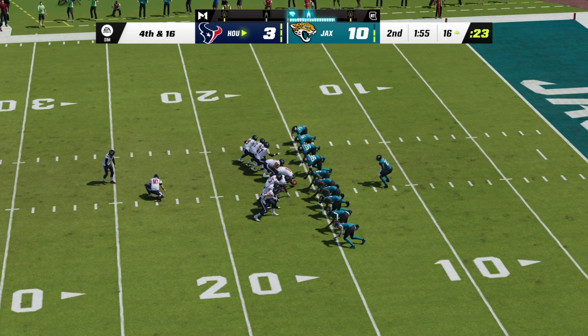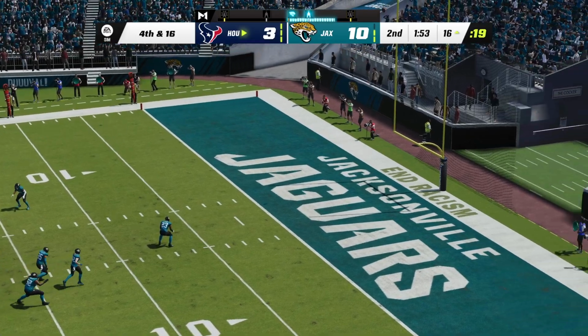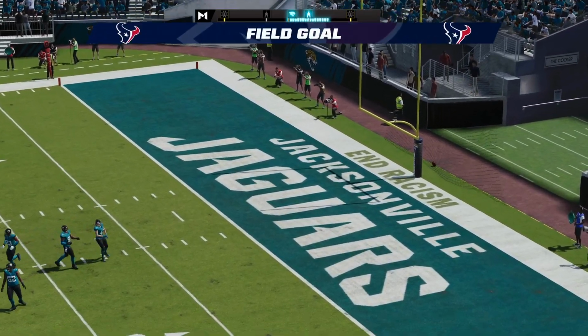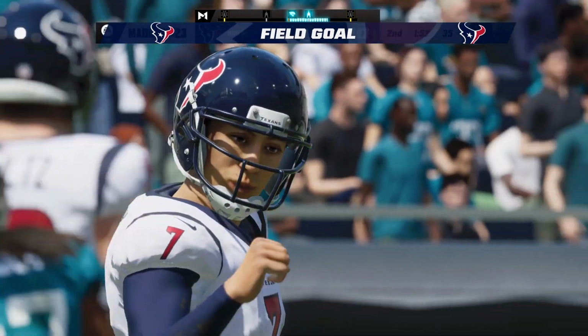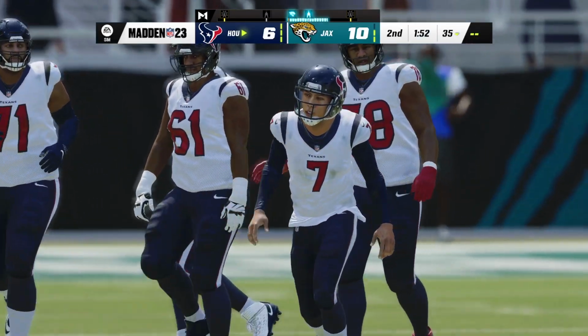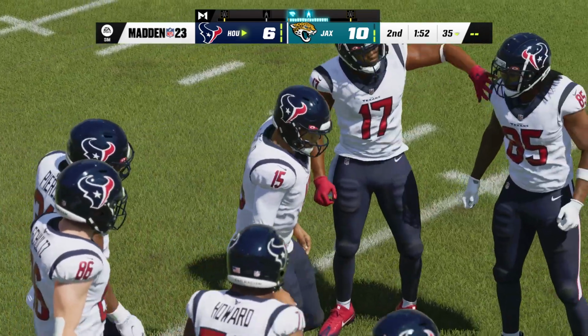Kaimi Fairbairn now to attempt the Texan field goal. This a 33-yard attempt. The kick by Fairbairn is good. So the big return had him fired up, but in the end, the offense stalls out. They only muster 3. Yeah, the excitement was there after the return, but they didn't move the ball at all after that. They didn't even get a first down.